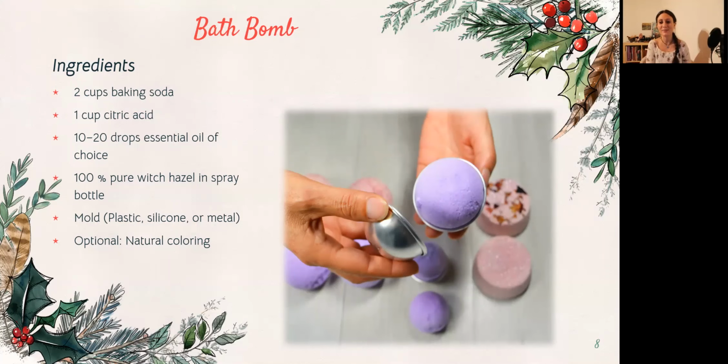But if you still want to make a nice soapy recipe for putting in when you take a bath, relaxing or stimulating, this is a really nice thing to make. I ordered my forms, and it's very simple.